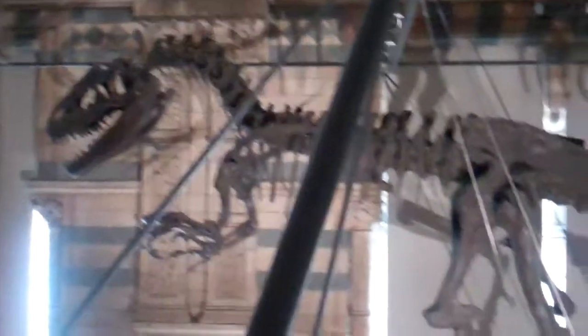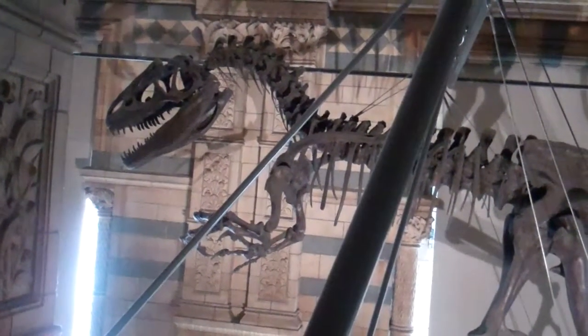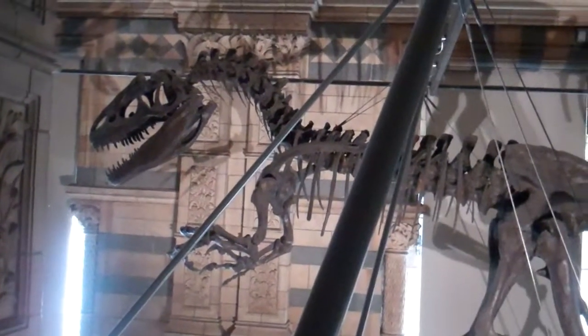Right, here we have an Allosaurus, which is the largest carnivorous dinosaur that lived in the Jurassic period. As you can see here, it was a large carnivorous one. Allosaurus lived alongside dinosaurs like Stegosaurus and Diplodocus. It hunted Stegosaurus and Diplodocus during its time and was the largest predator of its day.